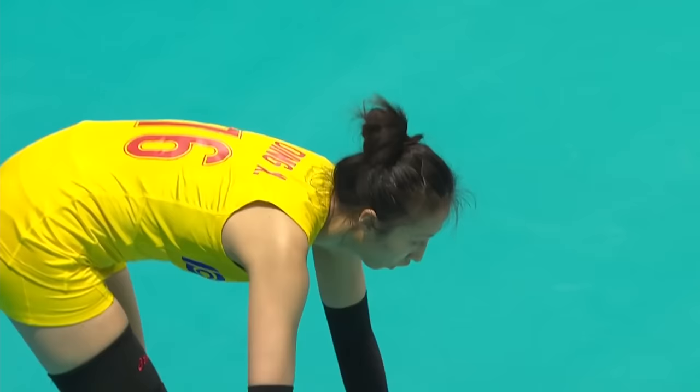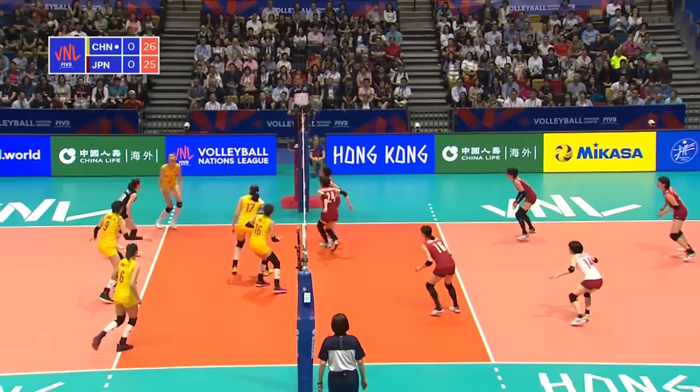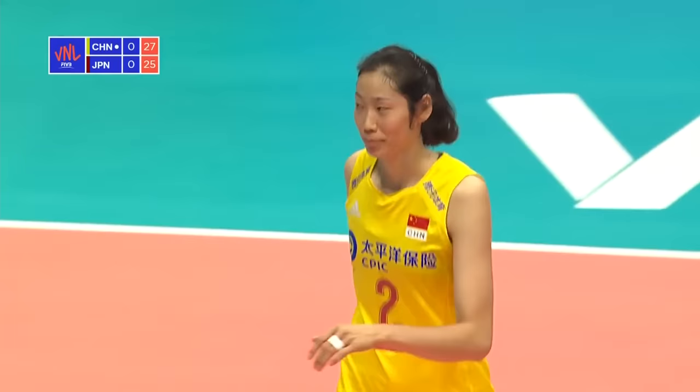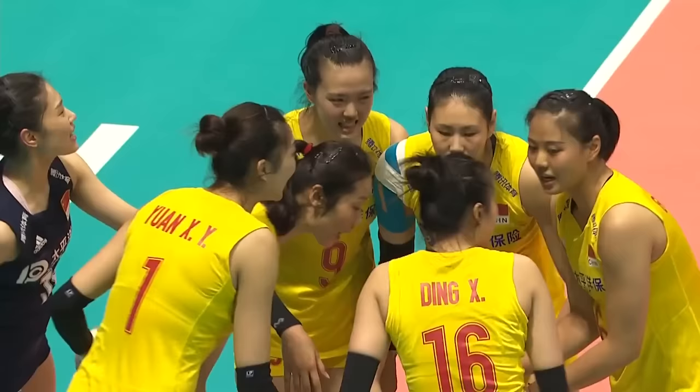Third set point to China, Ding with the serve. So three tall blockers in the front line for China. Good touch. And the captain, fantastic, does it again. And boy, did China need Zhu Ting at the end of that set, and she knows it. Well, cometh the hour, cometh Zhu Ting for the Chinese team.